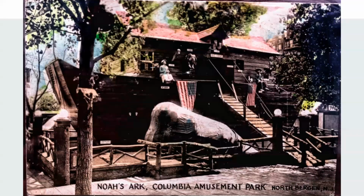We also have the Noah's Ark ride, right? And again, we have these walking things. Now, outside we can see that there's some type of massive papier-mâché elephant. But if you would have walked inside to this exhibit, you would have seen live animals, right? They would have, obviously, Noah's Ark, 2 of every kind, right?